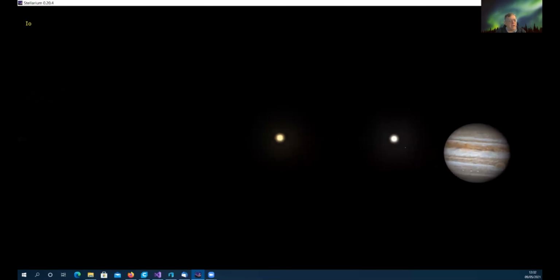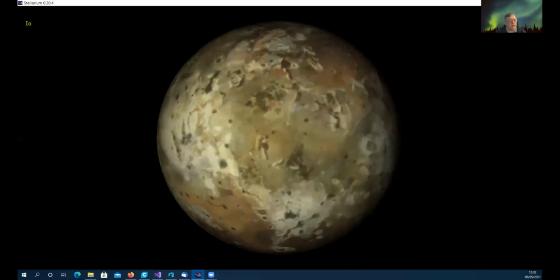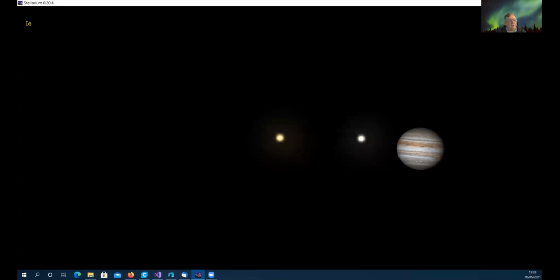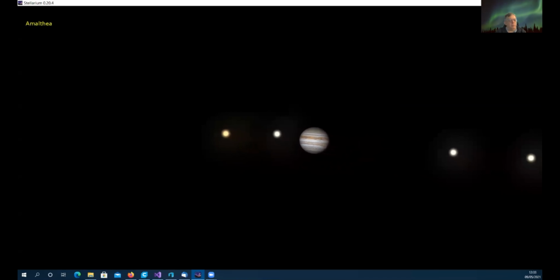I'm going to start with Io, the innermost of the large moons. This always looks very yellow in colour to my eye, and the reason is it's covered in sulphur. All these colours we see here, the black, the yellow, the orange and the white, are all different forms of sulphur on the surface of Io. It's the most volcanic world in the solar system, turning itself inside out almost with huge eruptions.